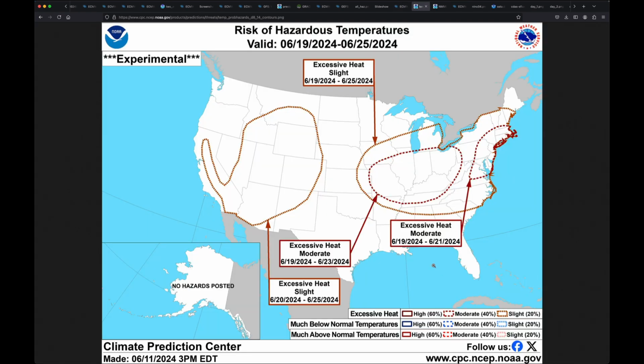If we look at the CPC temperature risks going out almost through the end of June here, you can see excessive heat, a moderate risk, over that same time period I said, the end of the next work week, with this broader risk area across let's call it the eastern third of the country. But curiously, there's the slight risk. I think that slight's appropriate for the western parts of the interior here, getting out near the end of June.